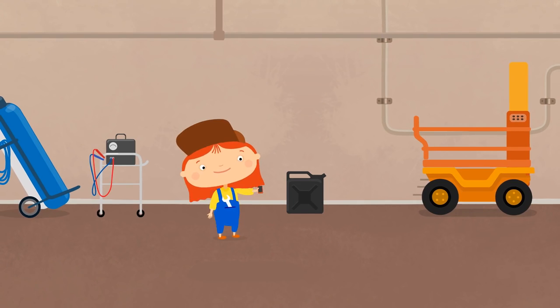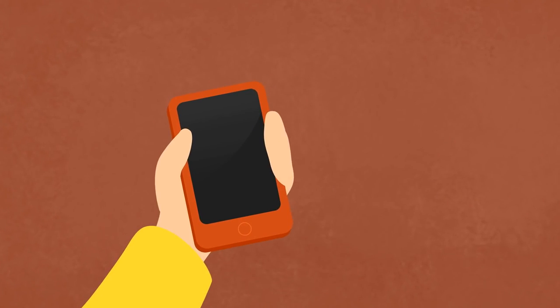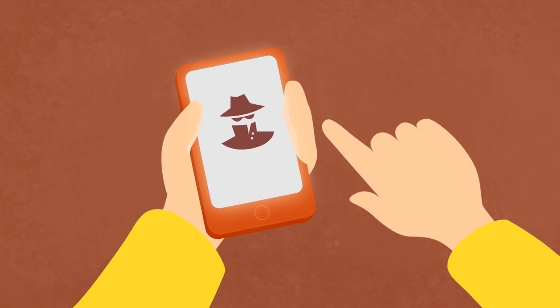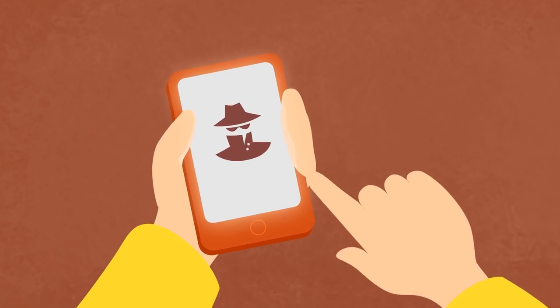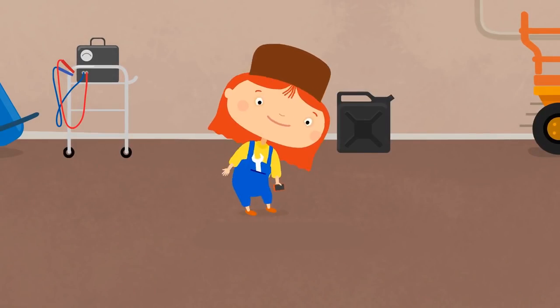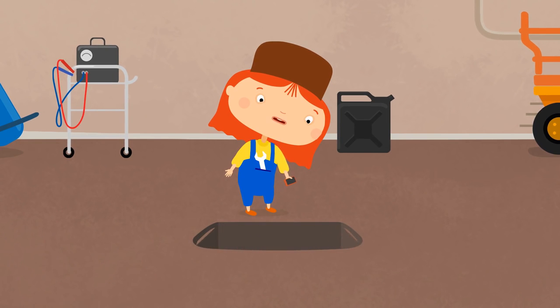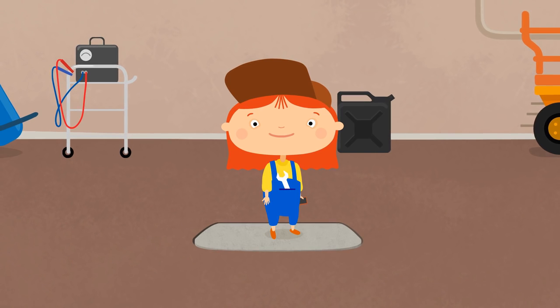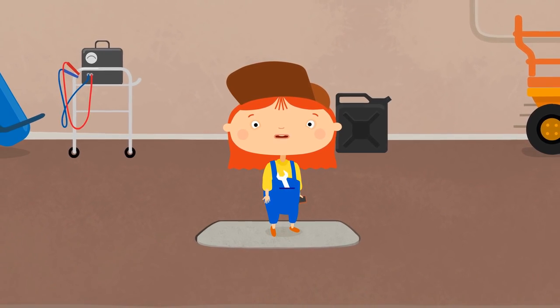In a secret room. You need a special remote control to open this room. Here is the door. It's a hatch in the floor. Time to go down.